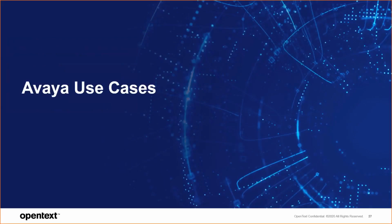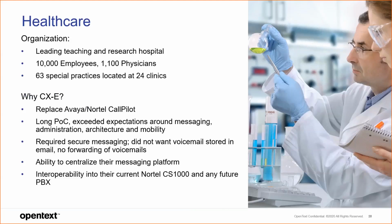So we thought we'd take a look at a couple of real-life cases, some real-life customers that are using our solutions within an Avaya PBX environment. The first one is a large healthcare organization, over 10,000 employees, with multiple locations across the areas that this particular facility serviced. This customer was an old Nortel customer.